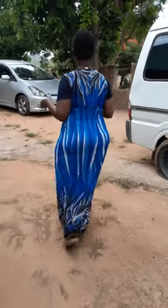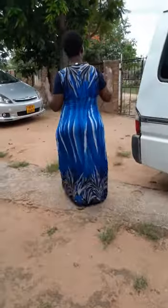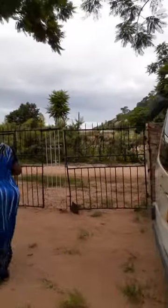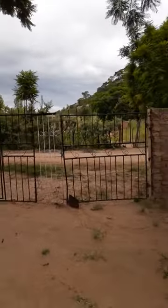So this is where I am, and this is pretty much the neighborhood with mountains. And I just heard recently, right around the corner is a hero's acre where they bury all the people who fought for the freedom of Zimbabwe, which brings me to think this area is very, very important for people. I think in the future people will be coming to see this area a lot.